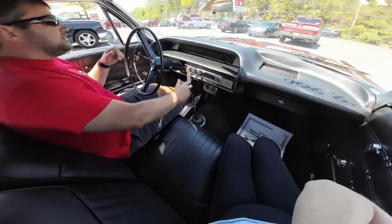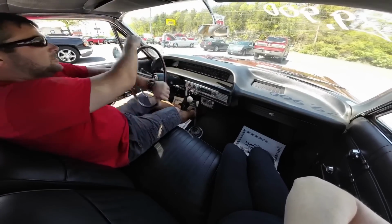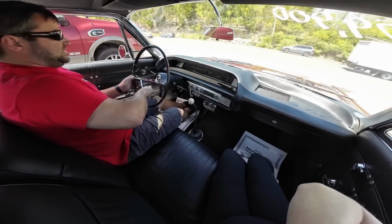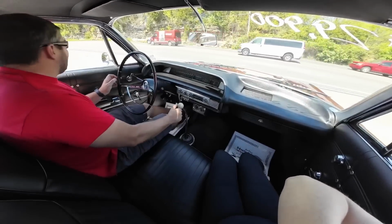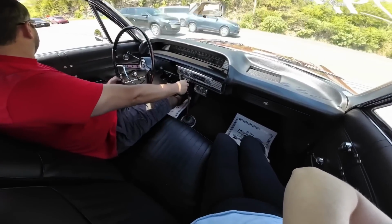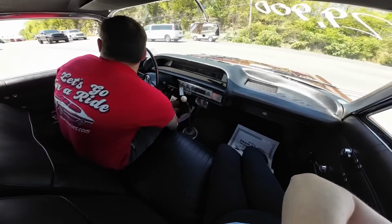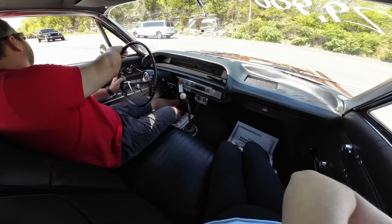It's got a great sound to it. It's the first time I've driven this, so I'm getting used to the clutch. The steering wheel piece there, it'd be better if it had a big spring in it, so it doesn't go clanking around. So I feel like it's going to do that the whole video. Brakes are stopping decent. Here we go.